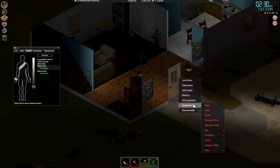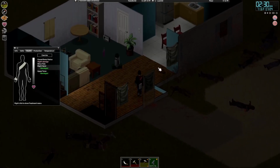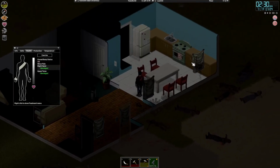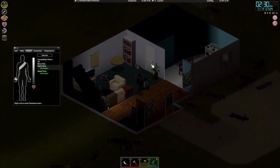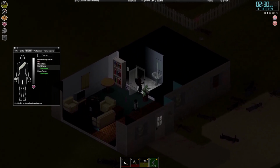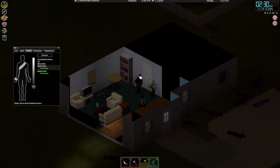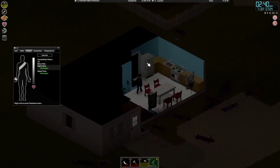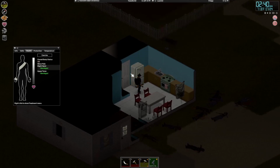And then adhesive bandage. Then here we're going to add a sheet to this door. That way nobody can see in from this side. We still have this window we need to cover up, but we'll get there. That door. Not a great door.